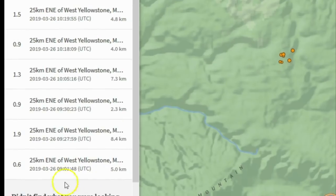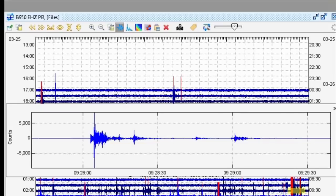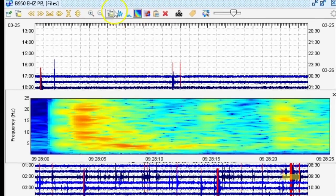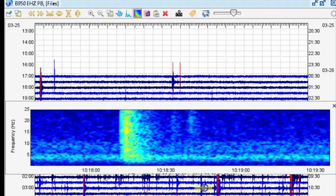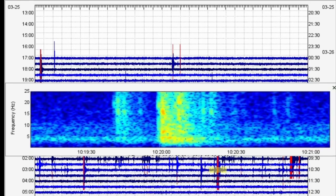Still getting a good look. Again, this was the magnitude 1.9 at 8.4 kilometers in depth. And that's this one right here. Some dominant lower frequencies, but we should see that for the surface waves sometimes. Okay, so we did see a rapid fire swarm, guys. We did see a rapid fire swarm at Yellowstone.